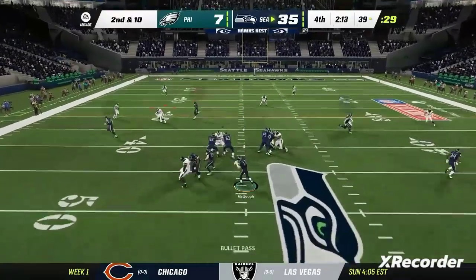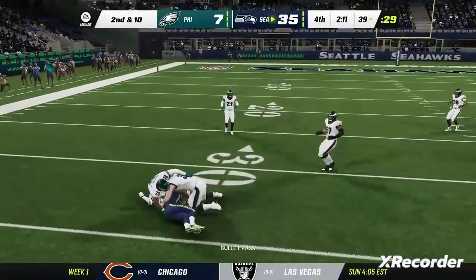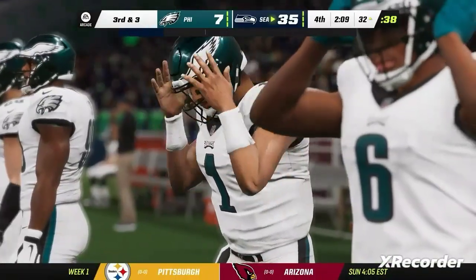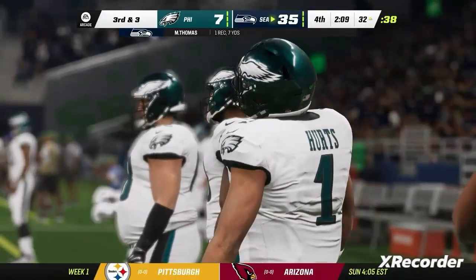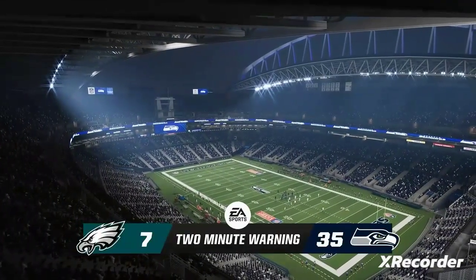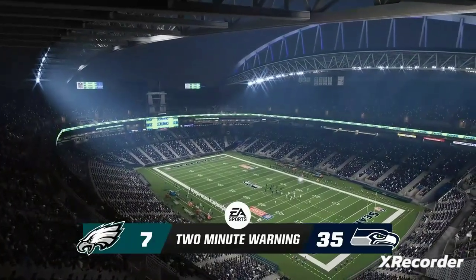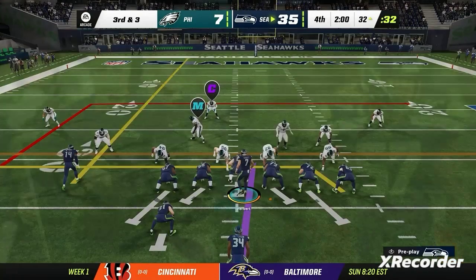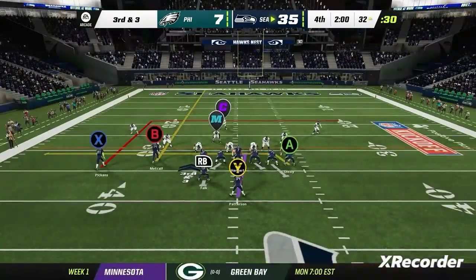Magoo back to throw. He gets it to Thomas. And they're going to work this down to about the 32-yard line. They get 7 out of that, so they're left with a 3rd and 3. Just 2 minutes remaining here in the fourth quarter of what has been a one-sided affair. So it's Seahawk football as we march toward a conclusion. The 8th play of the drive coming up.